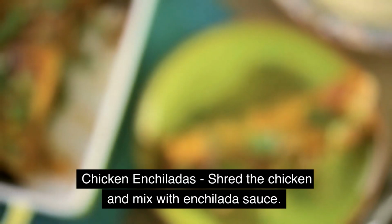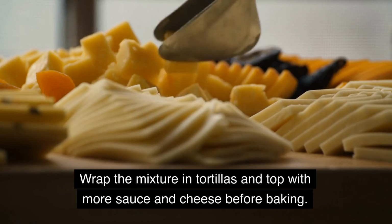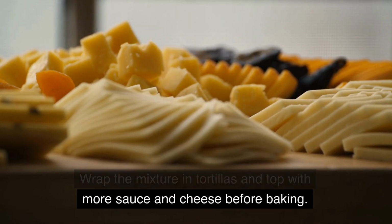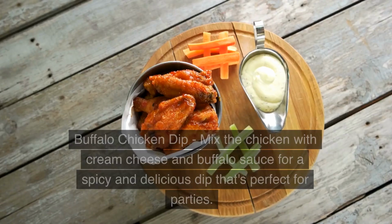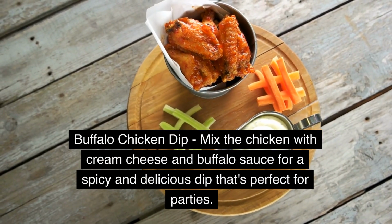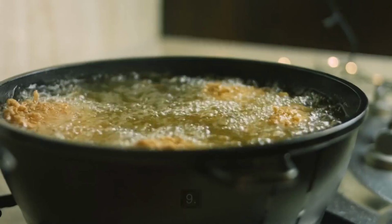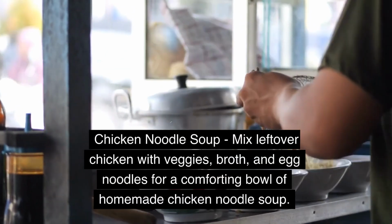7. Chicken enchiladas. Shred the chicken and mix with enchilada sauce. Wrap the mixture in tortillas and top with more sauce and cheese before baking. 8. Buffalo chicken dip. Mix the chicken with cream cheese and buffalo sauce for a spicy and delicious dip that's perfect for parties.